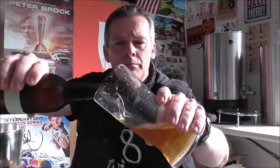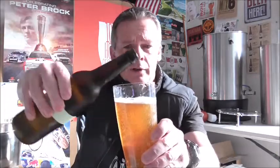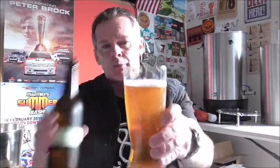Haven't had many Mosaic only single hop beers, apart from commercial ones. So yeah, very keen to try this. This has come off the keg, so I can get every last drop of this 500ml, and I knew it was going to fit into this glass.